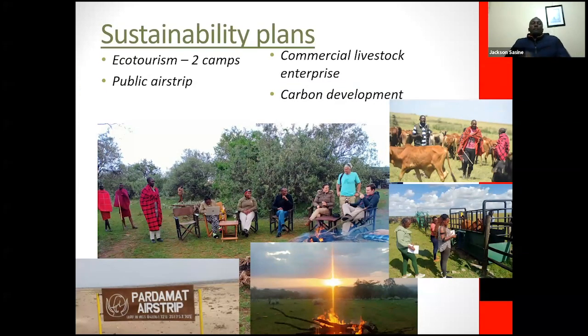I mentioned the lack of income streams, or sustainable revenue streams, for the conservancy. In the effort of ensuring the sustainability of the conservation area, for us to be able to sustain all the interventions that I mentioned earlier, all the conservation efforts that we are carrying on today, we are embarking on sustainability plans within the conservancy. And ecotourism is one of them. Today, Pardamat has two ecotourism camps, a public airstrip, a commercial livestock enterprise, and carbon development is also one venture that we, together with the Mara landscape, are embracing.